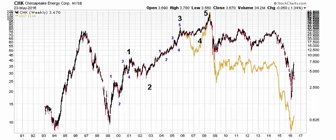Chesapeake Energy is the first one. This is the chart. We're just going to dive straight into it. The first thing that I wanted to take a look at is the yellow line chart that's overlaid on Chesapeake Energy's price chart. That is USO, the oil ETF that we track. So that shows you that they follow pretty closely together.